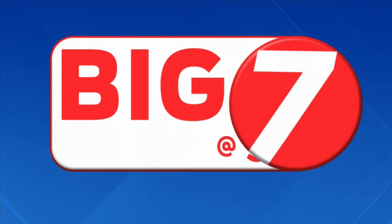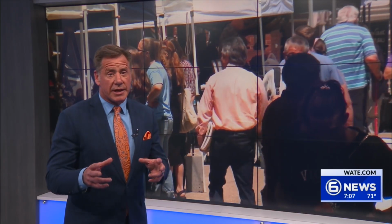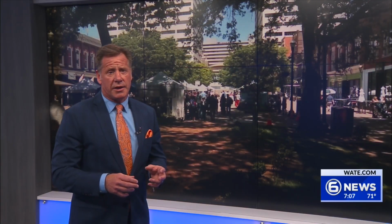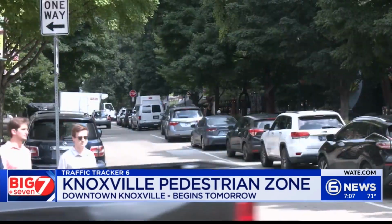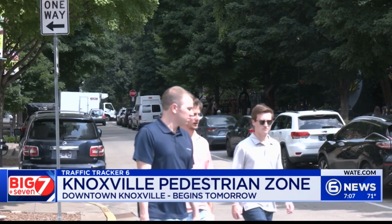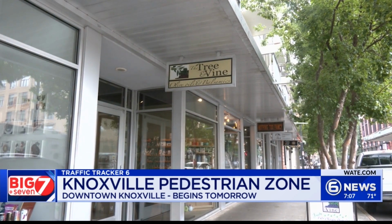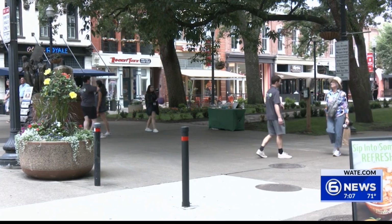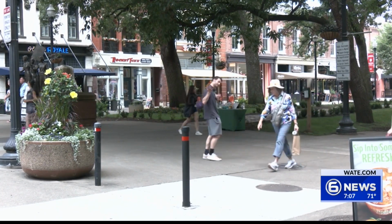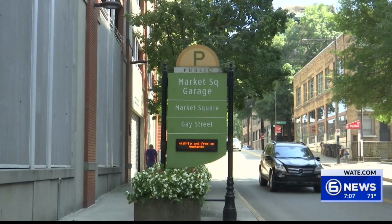Right, if you're heading to downtown Knoxville, keep in mind the city of Knoxville's new pedestrian zone begins this weekend. The city announced yesterday that it will be closing multiple streets between 6 p.m. on Fridays and 6 p.m. on Sundays. These closures will last throughout the end of the year. The city's reason for the closures is to make sure that on busy game days and upcoming holiday events, it will be much safer to move around there without cars being there.